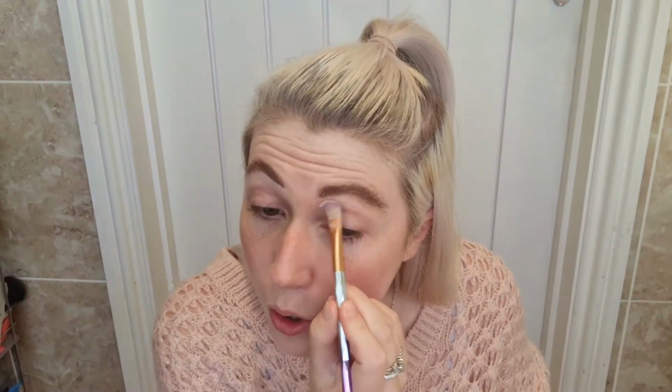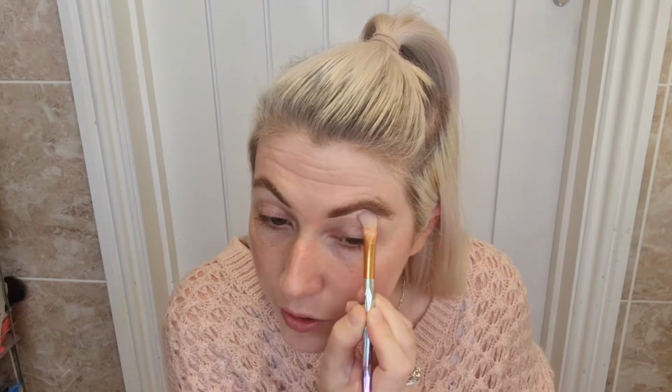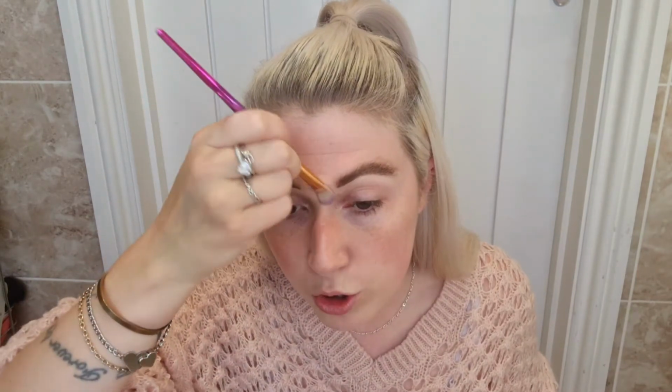I used to go in with concealer, and I saw a video that basically stated that you should not put concealer on your eyes because your eyes are oily anyway, and using concealer on your eyes will just create more moisture and your eyeshadow will not sit nicely. And I was like, oh my god, you're so right, it'll just slide around. So I went on Beauty Bay and bought this, and I've never looked back.